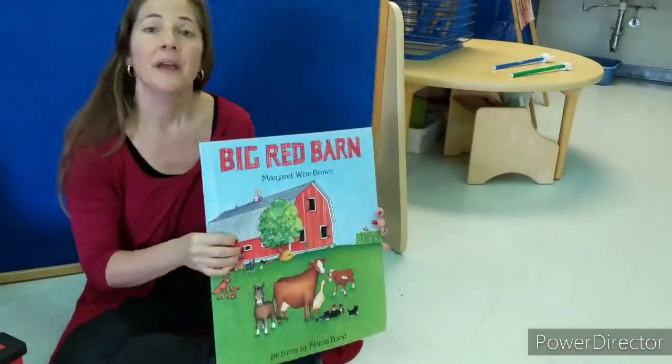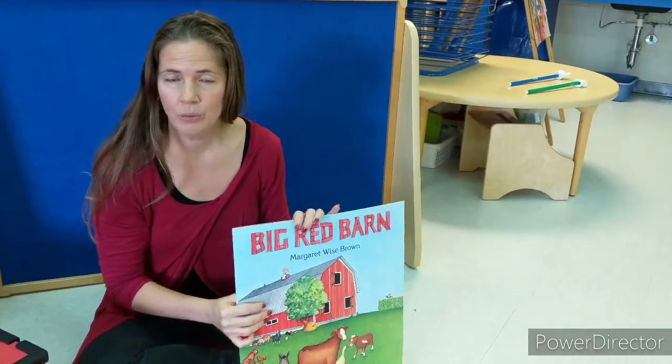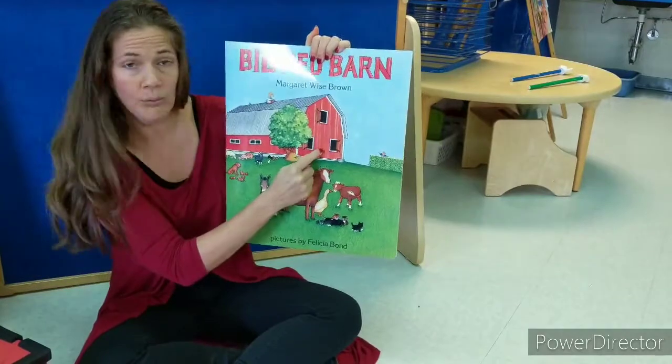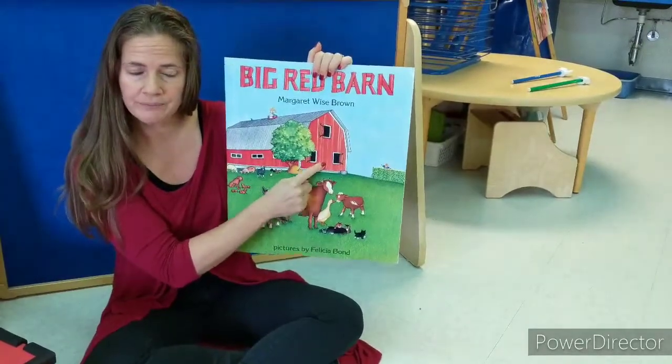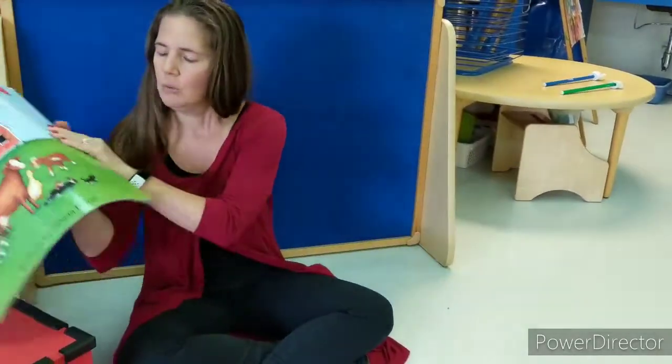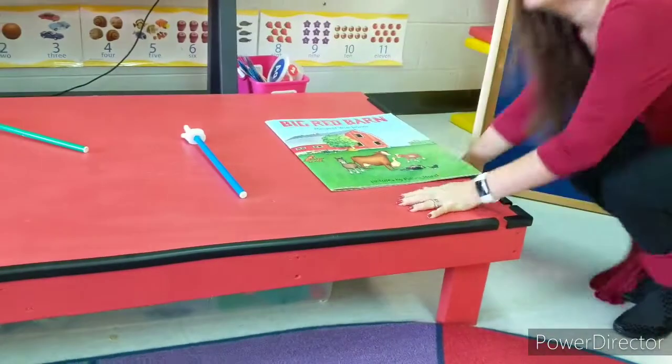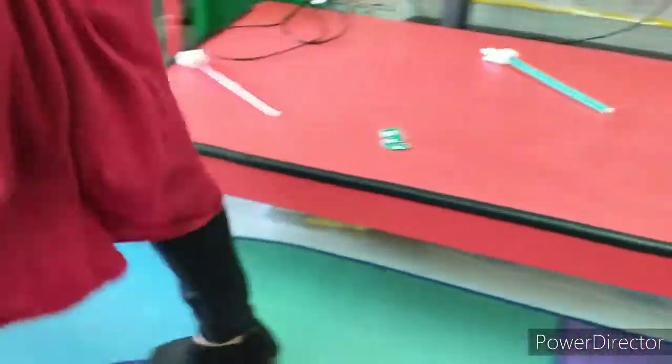The end. Now, today's activity, we're going to go on a red scavenger hunt. We're going to find things that are red, like the big red barn. Let's see. One of the first things I see is our step for the circle time. That is red. All right, let me see what else I can find.